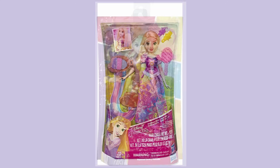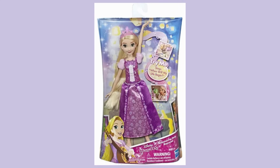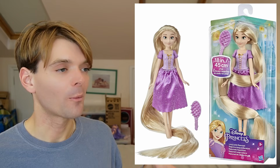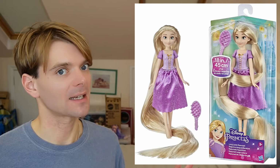Hasbro, of course, made loads of other dolls for Rapunzel, including color change dolls, hair play dolls, reveal dolls, singing dolls, dolls with extra accessories, and they also made a doll with super long hair, which I actually kind of want, even though overall the quality looks pretty bad.